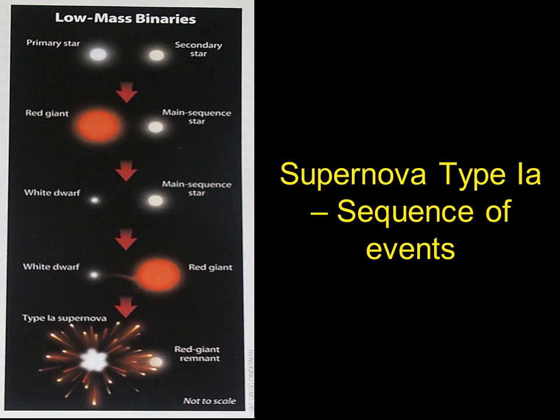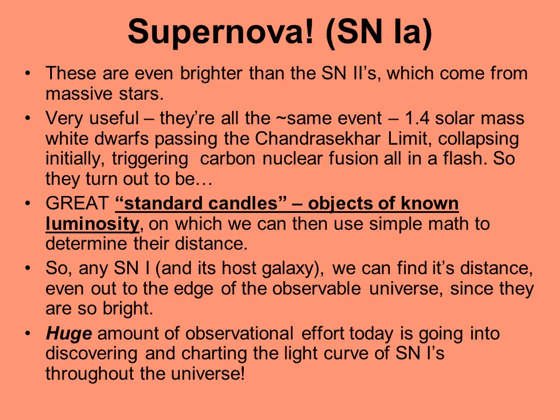Type 1a supernovae are the most sought after objects by cosmology astronomers. And the reason is because they're all the same. They're all virtually the same. They're all 1.4 solar mass white dwarfs passing through this so-called Chandrasekhar limit, collapsing, triggering nuclear carbon fusion, and they all blow up at once. Their maximum luminosity is all the same. They're all at an absolute magnitude of negative 19.4.